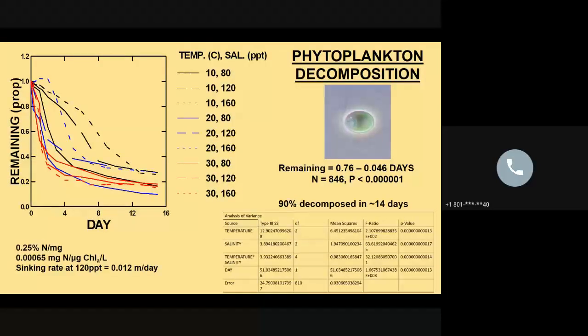So first of all, we completed dead phytoplankton decomposition at different temperatures and different salinities. As you can see, as temperature goes up, there's a temperature effect on decomposition. The higher the temperature, the greater the decomposition. The higher the salinity, the lower the decomposition. But look, forget that variability, and what this tells us is 90% of dead phytoplankton are decomposed within 14 days of dying. Fast.